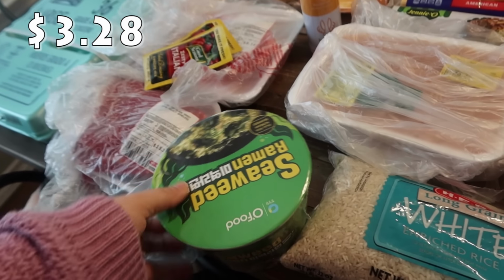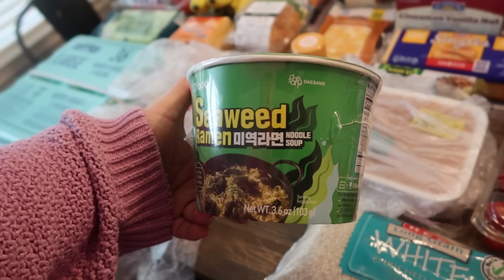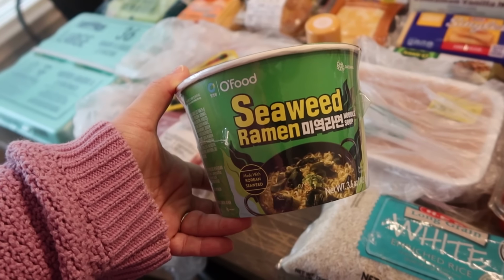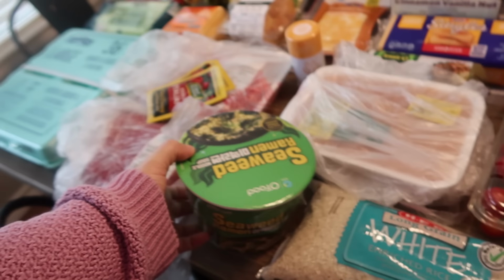I randomly saw this in one of the aisles that we were in, and I thought Pearl might like it. So I went ahead and picked it up. It is seaweed ramen noodle soup. So 1, she loves ramen, and 2, she likes to snack on seaweed, and sometimes she will put the snacking seaweed that I get into her ramen. So I just went ahead and grabbed this for her to try.